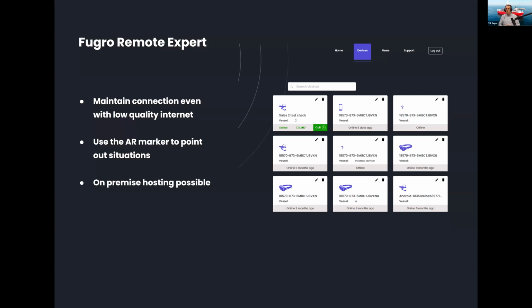The first request was that the software would work with poor internet conditions, since they are using this expert toolkit offshore. So what we did is that we built this software for them, and we made sure that the bandwidth gets changed automatically. The second unique thing, and the third point in the slide, is that on-premise hosting is possible.